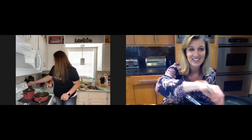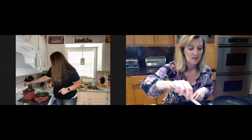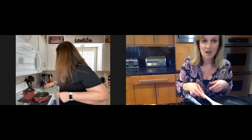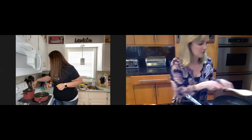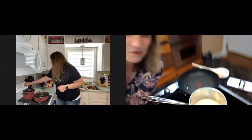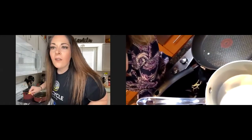All right, now that it's a little bit warmer, turn it up just a smidge. We want to get it simmering a little bit, but not a rolling boil. Mine is already simmering a little bit. The way my stove works, you can't really tell, but. Oh yeah, I can tell. That's good.